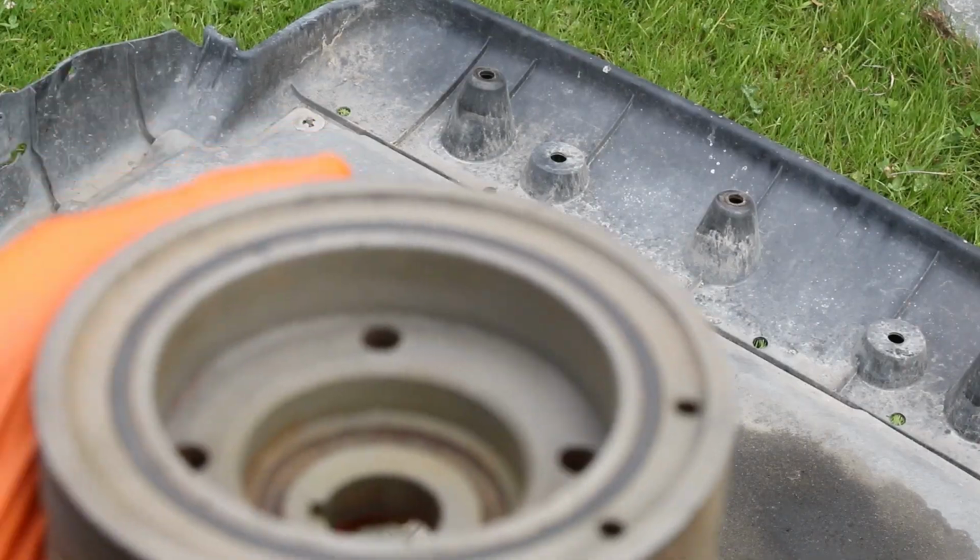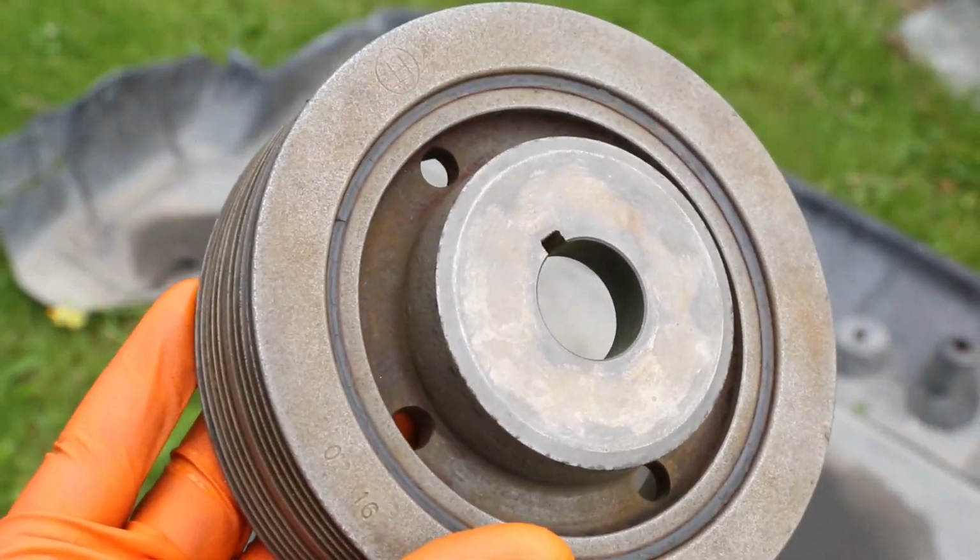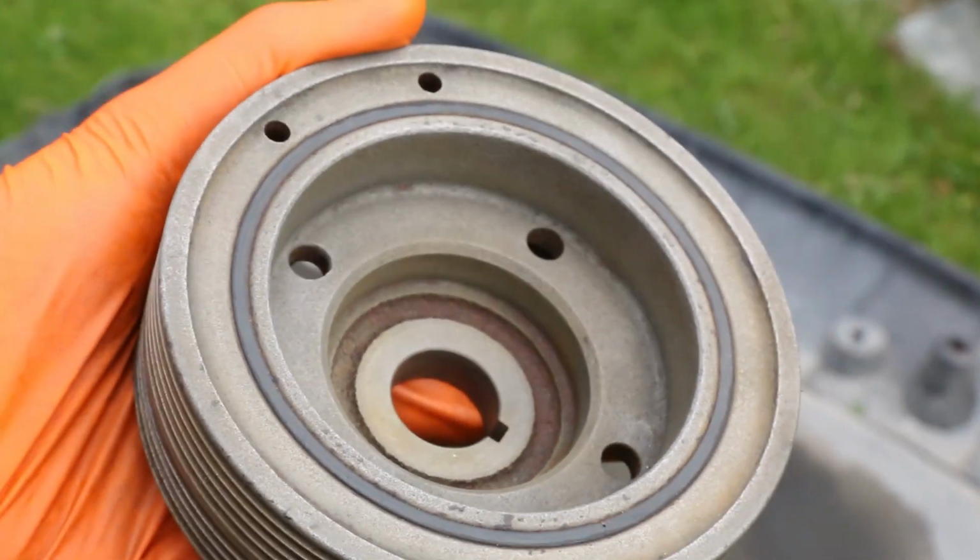Doesn't take long to start going rusty again. I'll slap some zinc paint in it real quick.